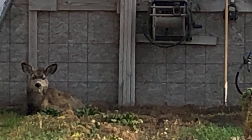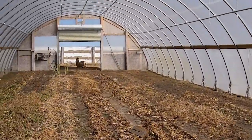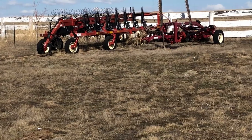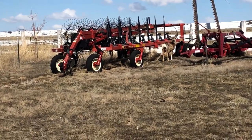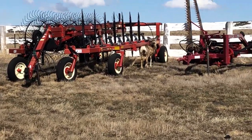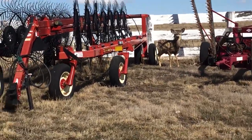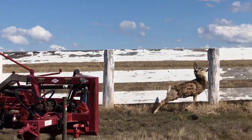So this, my friend, is Ditch. Ditch is our friendly neighborhood deer. Ditch's mom was hit on the highway not too long ago. And Mr. Ditch, or Mrs. Ditch, lived in our ditch for quite a while. And then Erin decided to open up the high tunnel to let the freeze get in there and kind of take care of everything. And Ditch moved in.